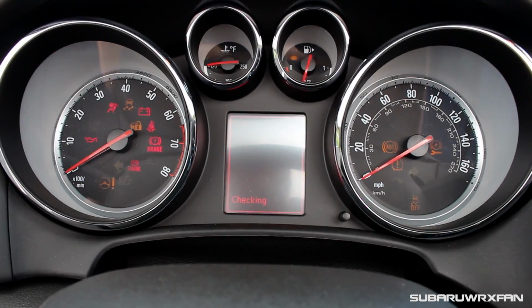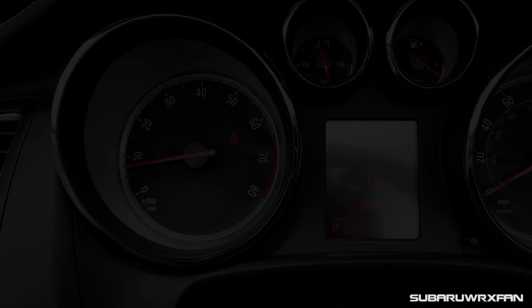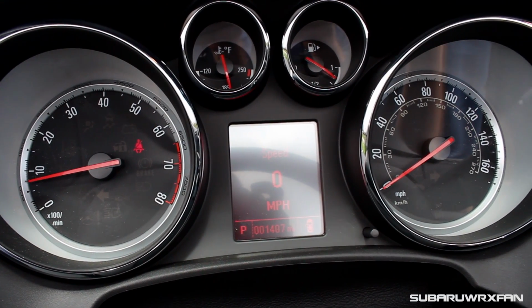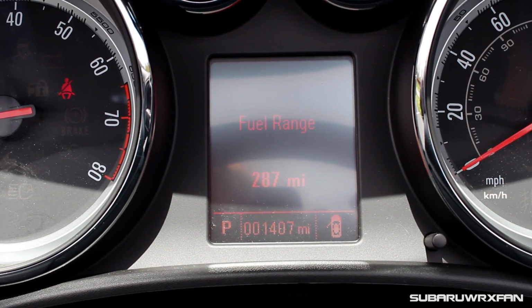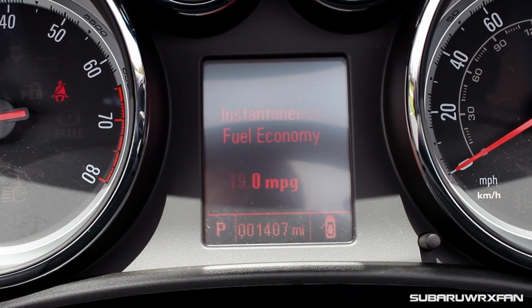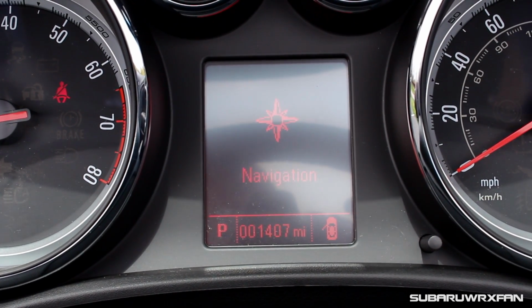Next are the gauges in the Cascada, which are decent. They're not the most amazing, but I do love the font. They're attractive looking gauges, but unfortunately you do have an old school single color display in the middle. It's not full color like all the other modern 2015, 2016 GM vehicles and on, which could be a result of bringing the car over from overseas. I'm not totally sure, but it's your basic kind of screen that you would get in a 5th gen Camaro.